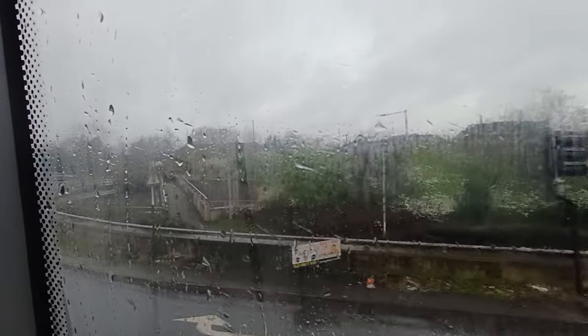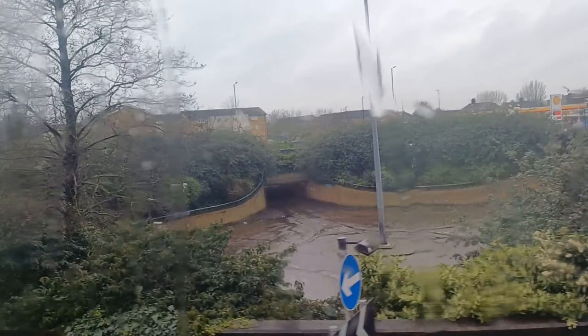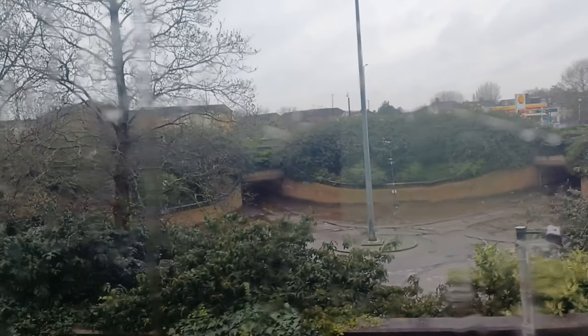Is this the Yeading White Hart roundabout? Oh, there's the White Hart roundabout. There's a roundabout in a roundabout. Whoops! I mean, I was gonna get off at Hayes and Grapes to get on the SL8, but then again, by doing so, it's gonna take a lot of time.